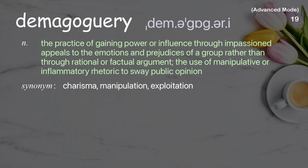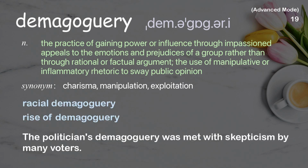Demagoguery. The practice of gaining power or influence through impassioned appeals to the emotions and prejudices of a group rather than through rational or factual argument, the use of manipulative or inflammatory rhetoric to sway public opinion. Examples: Racial demagoguery. Rise of demagoguery. The politicians' demagoguery was met with skepticism by many voters.